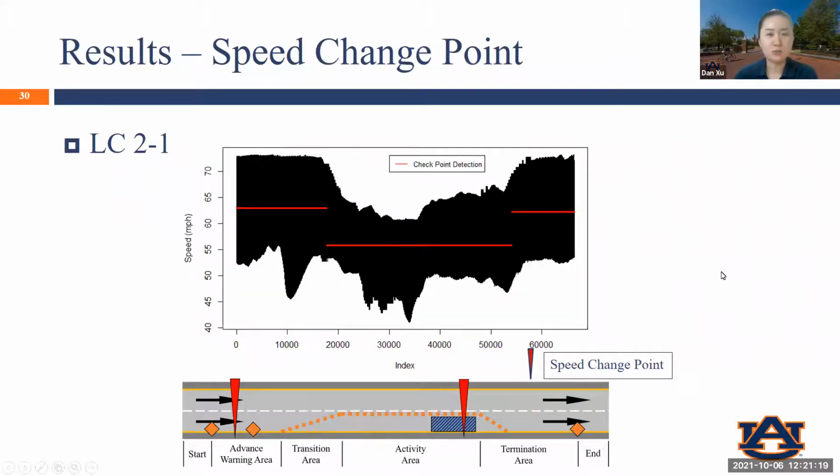And this is the speed change point detection of the lane closure 2-to-1. This is used to identify the points where both the mean and variance of speeds had significant changes. The x-axis is the data point index, and the y-axis is the speed. As aforementioned, the speed reduction requirement from the reduced speed limit sign is only presented at the advanced warning area, and that's why there is a speed reduction there. The mean speed began to decrease by 8 miles per hour after entering the advanced warning area, and increased back to the initial speed after drivers saw the drums had been removed at the end.